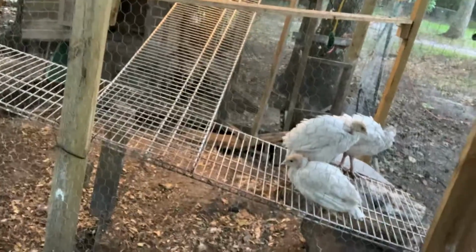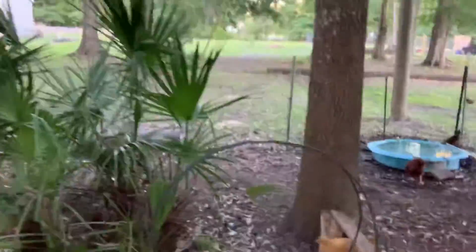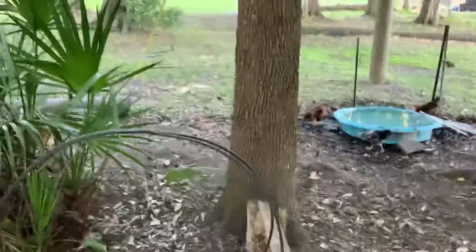Here's some of the double-breasted white turkeys that are getting bigger. The Easter eggers, there's one up there on the coop there. They're really pretty. White bodies and either a bluish head or a grayish head. So the little bitty babies are growing up. Lots of striped ones. This one's got a really cool head. It's like a hawk.